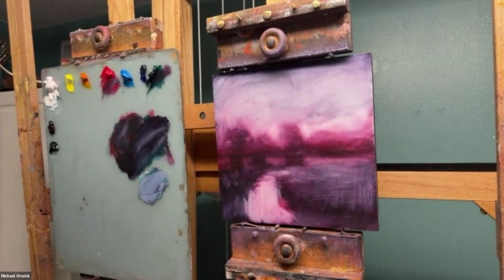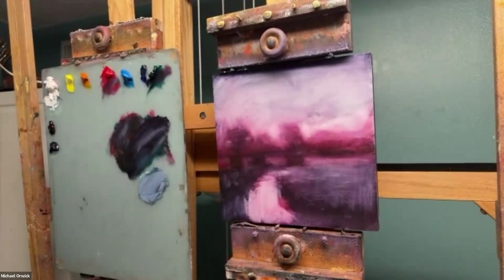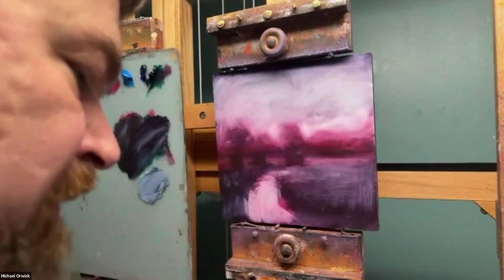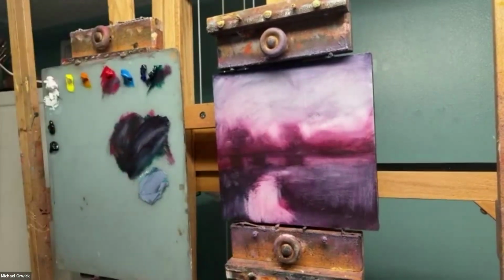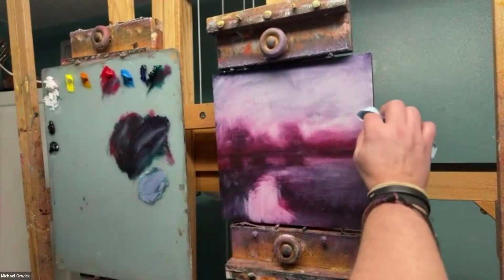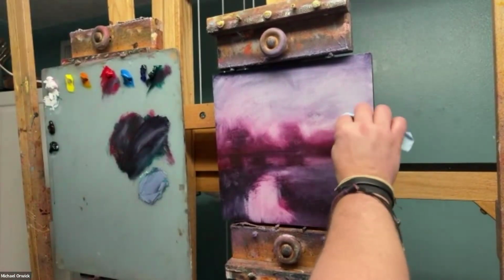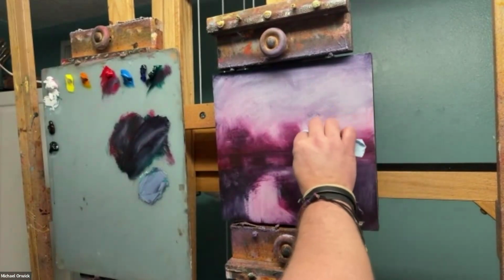Kim Hunt just posted a comment asking if linseed oil would be the same as paint thinner. Yeah, but then I'd have a very, very slippery surface to paint on top of. So yeah, good question. You could definitely use linseed oil, kind of like paint thinner, but then I couldn't apply any paint on top of it for a while. I mean, I could, but it'd be real slippery.